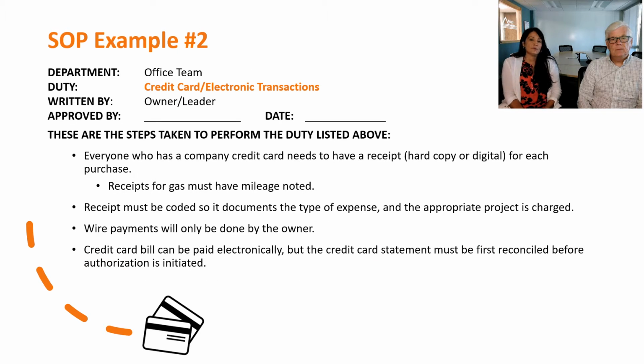So another example, credit card and electronic transactions. We're becoming more and more of a digital economy, which is fine, but it creates challenges that you need to be prepared for. I'm sure this is something you're seeing in your business, and you're wondering how to handle it. So again, who can wire money, who can pay bills electronically, and what documentation is required to go along with that.